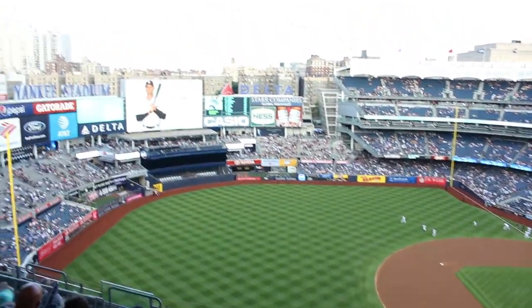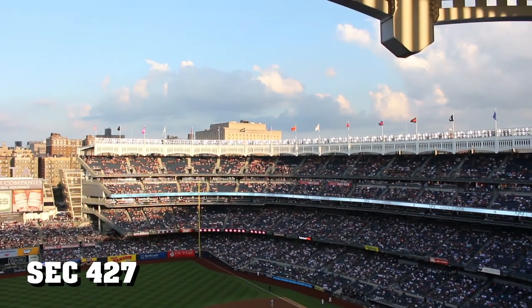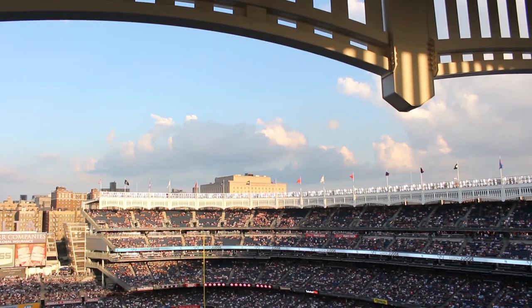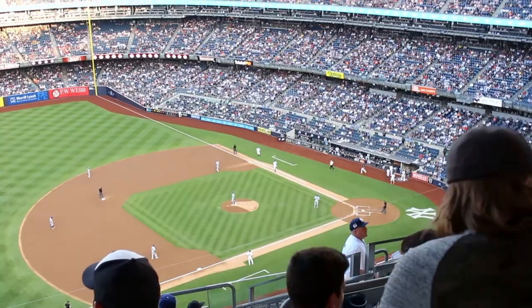Number 33. Here we go. Bird. Turning second to the Yankees. Number 99. Aaron Judge. The crowd is going crazy.